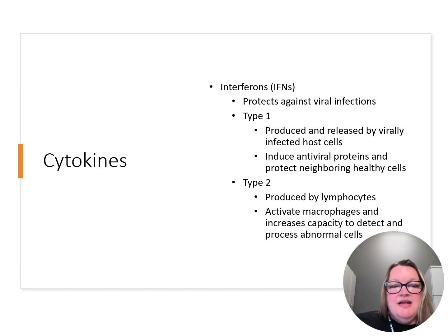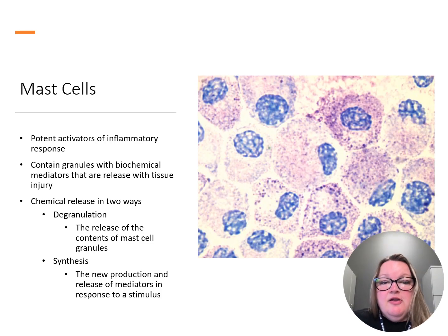Another type of cytokine is an interferon. These are pretty unique. They help modulate the immune response and protect against viral infections. They are very essential to both innate and adaptive immunity. One type of interferon is produced and released by virally infected cells. These do not kill viruses; rather, they induce antiviral proteins and protect the cells that are healthy. Type 2 are produced by lymphocytes. These activate macrophage and help increase their ability to detect invaders so they can be removed by our adaptive immune system.